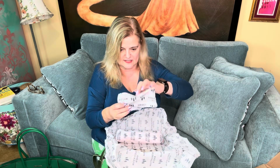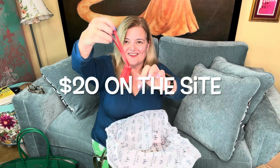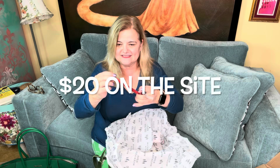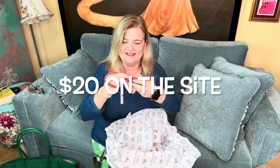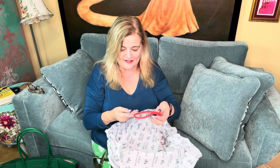Okay, let's see. Is this a tassel? Oh my God, it is. It is a tassel. That is cool. Okay, I'm happy. I'll see how I can get this on a bag. But yeah, I do like this tassel. I'm happy. I'm happy. Let's see if I'll get a journal.